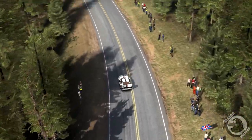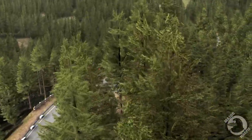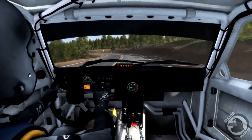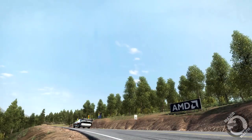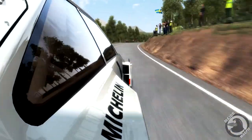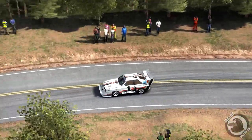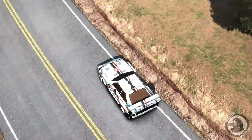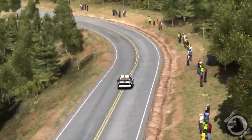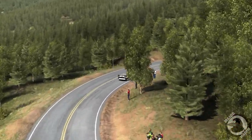It's not a shady customer. It's got 598 brake horsepower. It will rev all the way to 8,000 RPM. Weighs about 2,200 pounds. And it is a 6-speed, 4-wheel drive motor. And it's an absolute legend. Yeah, we'll just head on over to the track now. I've done stage 1, sector 1, in the Audi, and this is how it went.